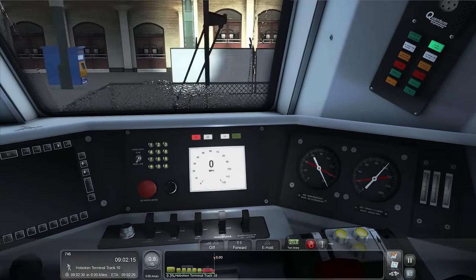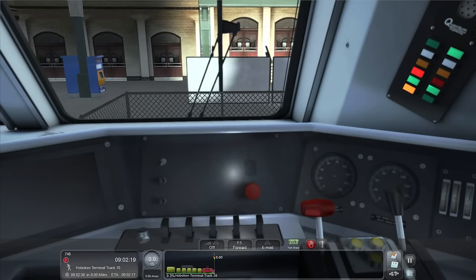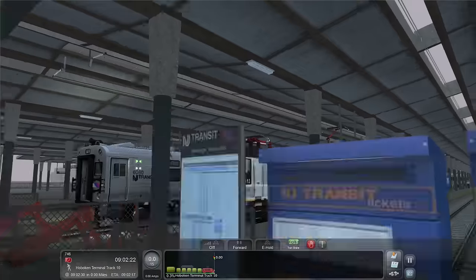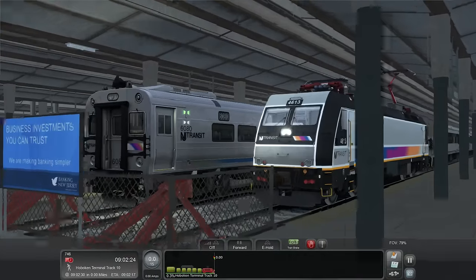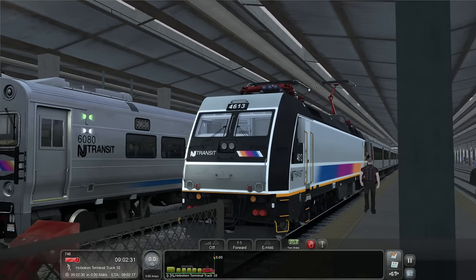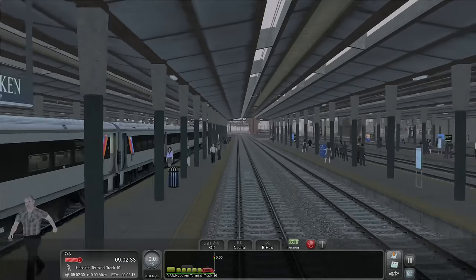Stop. There. Lovely. Doors. This is Hoboken. This train terminates here. All change, please. Look at that. That's fantastic. Windscreen wipers can go off now. Also get rid of the lights. Drop it into neutral. There we go. We have arrived.